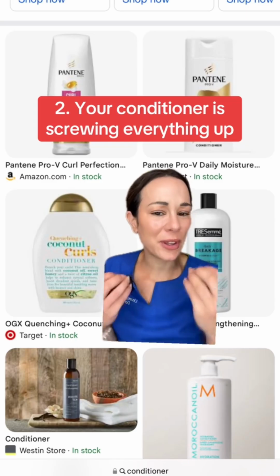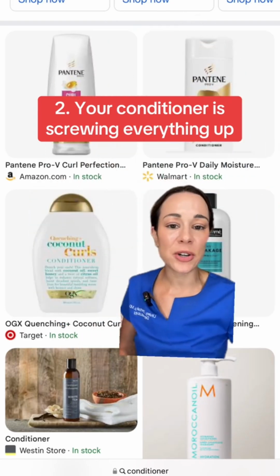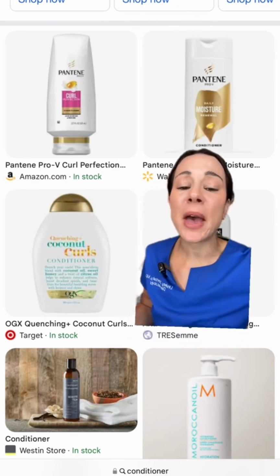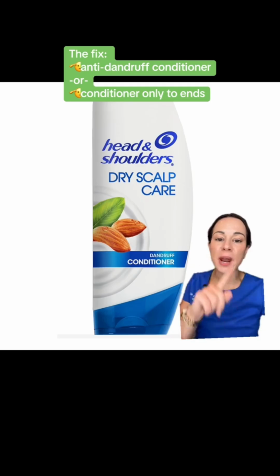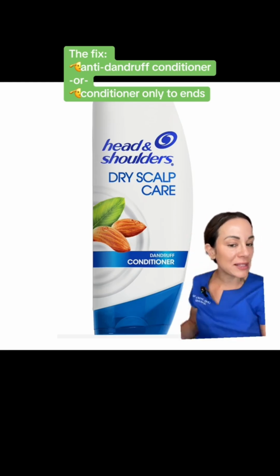Number two, if you're using an anti-dandruff shampoo, but you're following it up with a regular conditioner, you're screwing up. A regular conditioner can remove that anti-dandruff shampoo from your scalp, undoing all of that hard work you just put into it. You can either use an anti-dandruff conditioner or you can just apply conditioner to the ends of your hair, not your scalp.